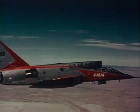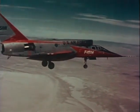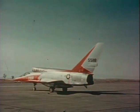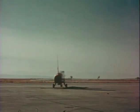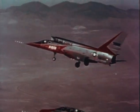Phil, how can we duplicate the stencils that cover the F-107A? What I would recommend is going to any of the recent fighter kits. Could be anything from an F-15 down to who knows. And some of the aftermarket sets will have many, many stencils. In fact, some of them are strictly stencils. They'll say stencils for such and such an aircraft.